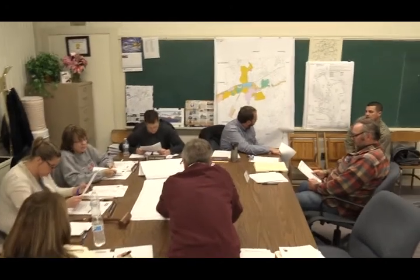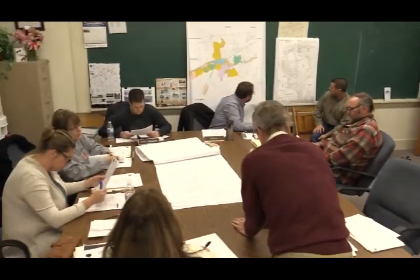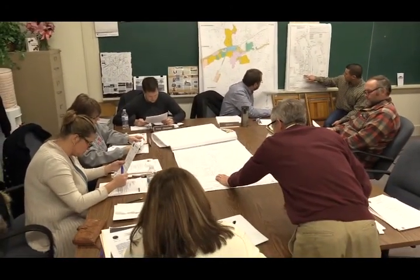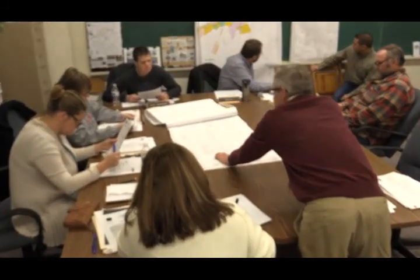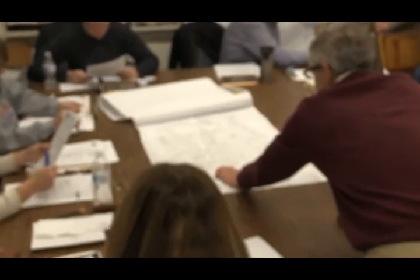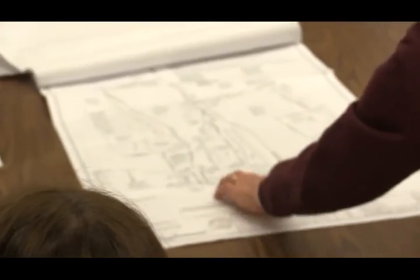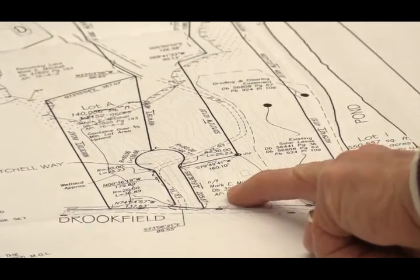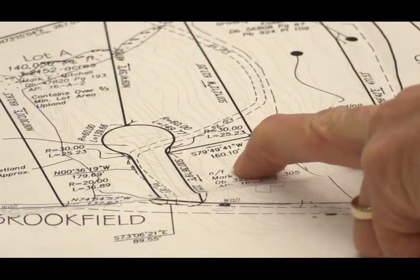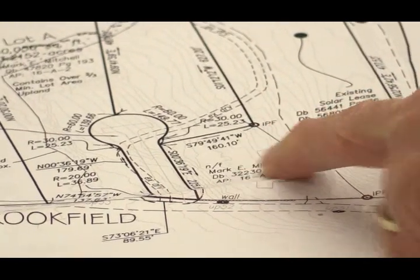In Mitchell Way, there's an existing lot, Assessor's Parcel 16A3, which is less than 60,000 square feet required for the district. So it's a non-conforming lot, but it is in common ownership with the adjoining land, which means that for zoning purposes, you need to combine the two lots to make a conforming lot.